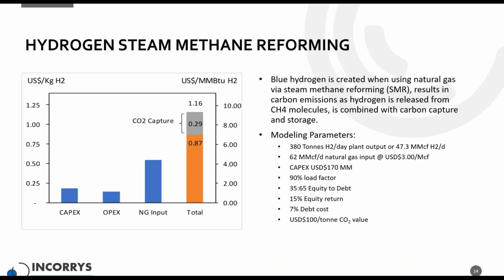So just going through the modeling parameters for a couple of these pathways, of course, we basically did a 60 per day input of natural gas. We use $3 US for the gas price, and that gets 380 tons of hydrogen per day at a plant capacity. We used a 15% equity return, 7% debt, 35-65 split.